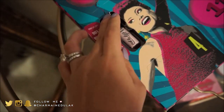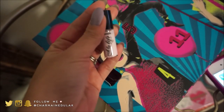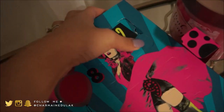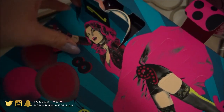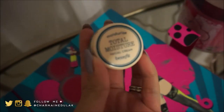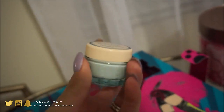Ooh. Ooh la la lift. It's the first one. Pretty. And then number two is up here. Oh yes, this is total moisture. The travel size, and this can actually last you like a few months, so it's really, really good.